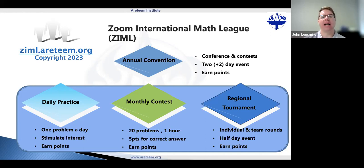Even more important than how many hours each day, it's much better to spend some time each day. Let's solve a problem, let's solve that daily magic spell, and maybe a couple more on that same subject you could find that way too. And we really like promoting that consistency with the Zoom International Math League website. And there's also regional tournaments, annual conventions, that's getting into some of these on-site events that we're really excited to be able to start hosting again, as more and more things open up that way too.